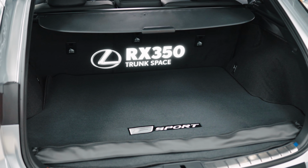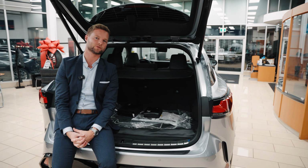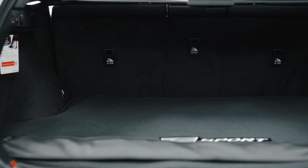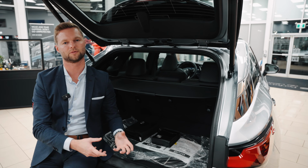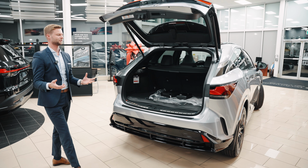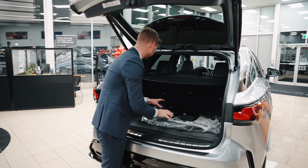The size of the trunk of the RX is another fan favorite. In fact, it's such a nice height to be able to load stuff in and out of that even if you're in the last few decades of your life and you think, well, why do I need a big luxury SUV? It's easy to load stuff in and out. If you're in your first couple decades of your life and you think, well, I could just get something else that's less expensive and use it utilitarian, this kind of checks the boxes on both of those.